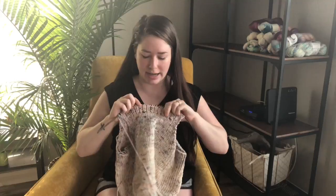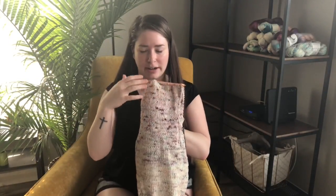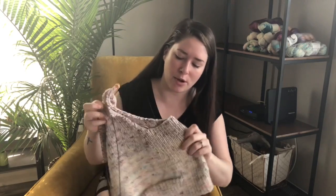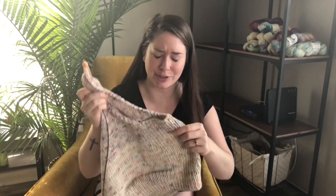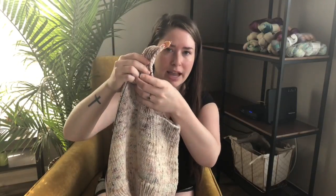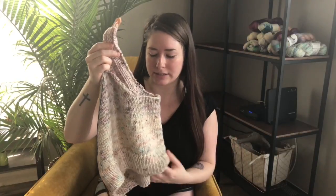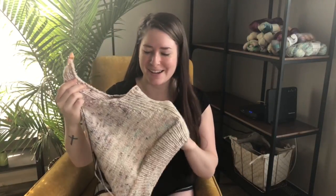So the back, you can see, has more ribbing at the top as opposed to the front side, which is stockinette. I don't know how well you guys are going to be able to see on the camera. I don't know if it's focusing, but it's all ribbed on the sides and up the side of the neck and the arm, just so it's extra fitted and looks really nice on.